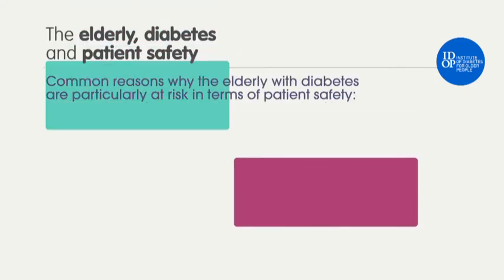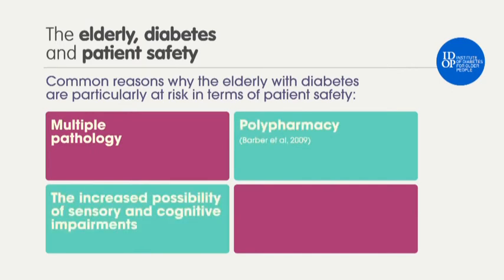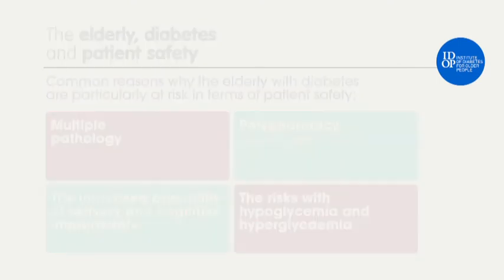The increased risks are linked to the likelihood of multiple pathology, polypharmacy, reductions in the ability to understand and interact effectively with healthcare staff, and the delicate balance to be achieved in terms of matching lifestyle changes and drug therapy to maintain optimum blood glucose management. The complications associated with hypo and hyperglycemia further add to the risks.